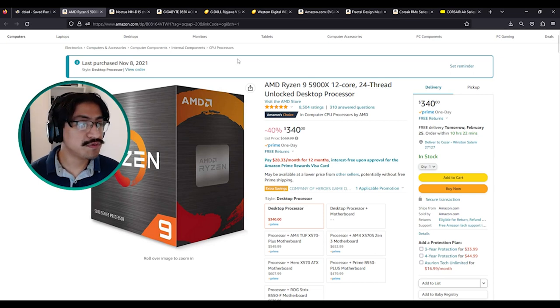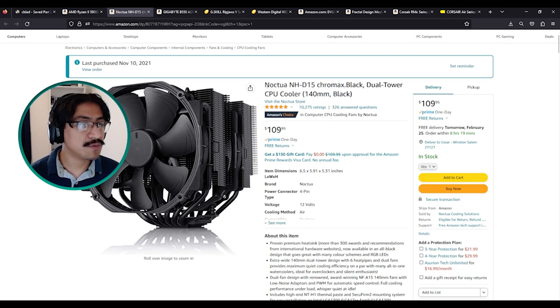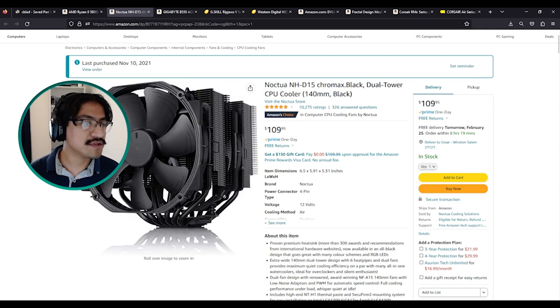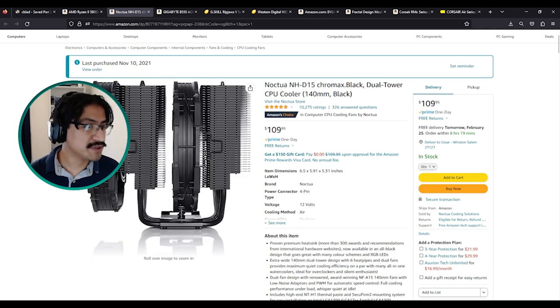All right, now to cool this bad boy, I went with a Noctua NH-D15 Chromax.Black. It's a dual tower CPU cooler. And the reason why I went with the air cooler versus an AIO cooler is that I was trying to go with a more simple, clean look. And this one really stood out for me. It's a beast of a CPU cooler.